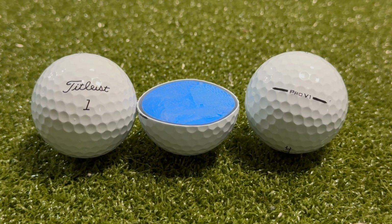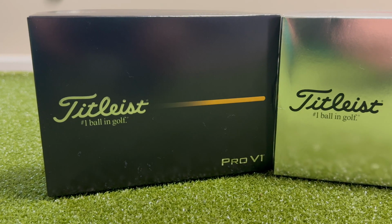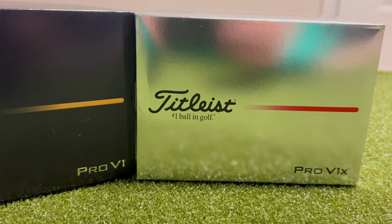Titleist has just released for 2025 the updated versions of the Pro V1 and the Pro V1x, the most played balls in golf, which means this video, which is going to explain all the different features and benefits of the 2025 version and how they're different from the 2023 Pro V1 and Pro V1x, might be one of the most important ones you see all year.